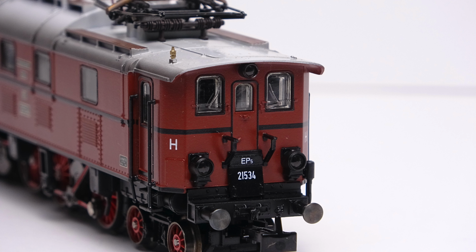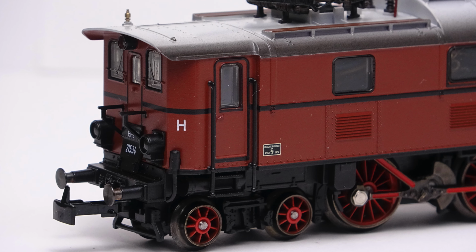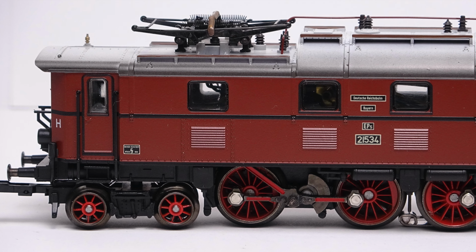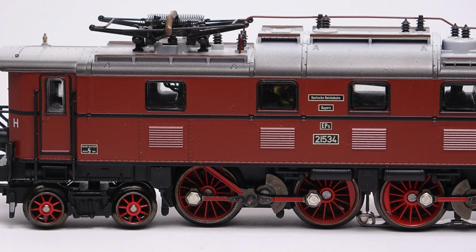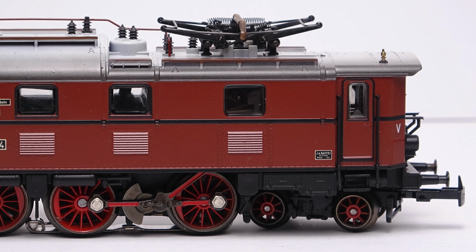For me, the pièce de résistance is the cabs. I love the details there with the added door, the handrails and the footplates. Very nice. Looking around, the good story continues. There's nothing to report other than that the model is very nice looking indeed.